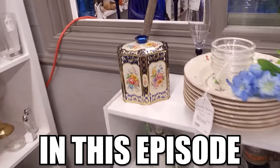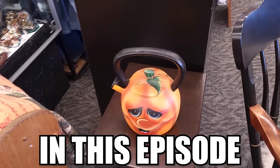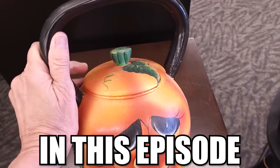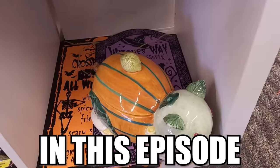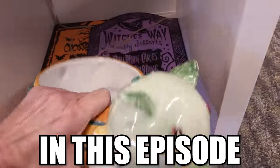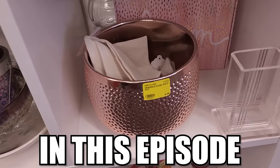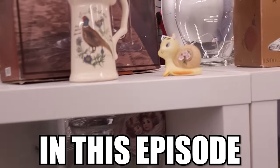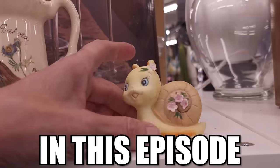Fun things. Ooh, look at this canister. This teapot right here. Oh my goodness. Look at him. Who are you? Hendrix Rose Gold? What is Hendrix? Oh, that's heavy. Look at this little guy.